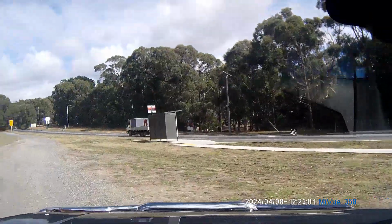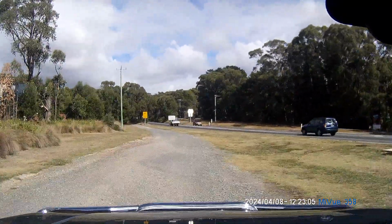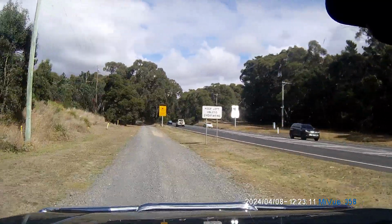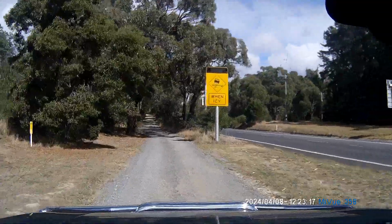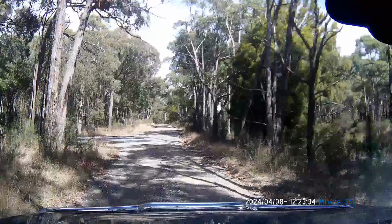Bit of resort politics, I think, here. So, just go down this track, as confusing as it may seem. This track will take you between the resort's golf course and through the pine plantation. Follow this track around. I'm just going to speed up the video for you.